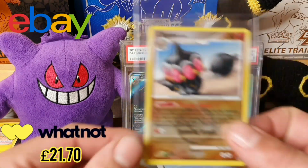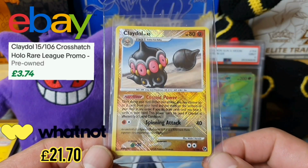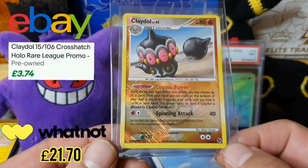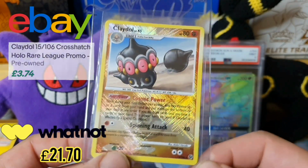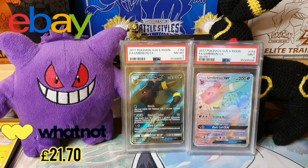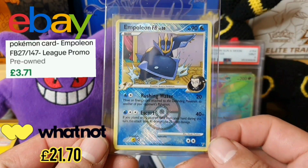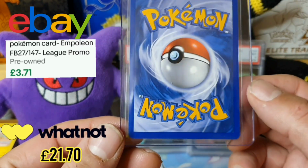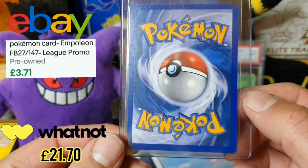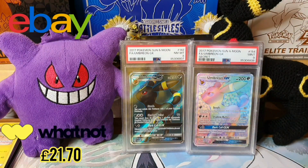Starting off with one that you'll recognise because it was in Celebrations, but this is a League promo, the crosshatch pattern from 2008. As I say, I can't believe that I managed to pick up some of these cards for only £1. The next are all from the same set in 2009. Crosshatch Holo Empoleon. They're English, they're all in mint condition, maybe slightly off centre, but nothing major.